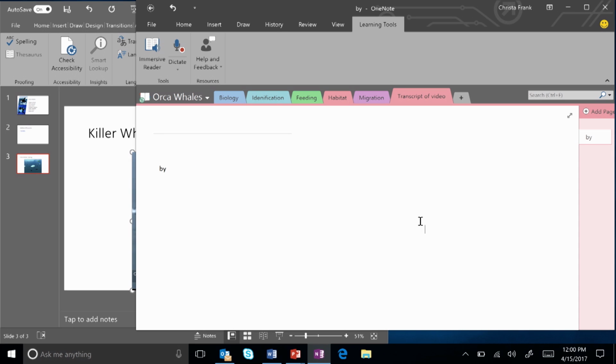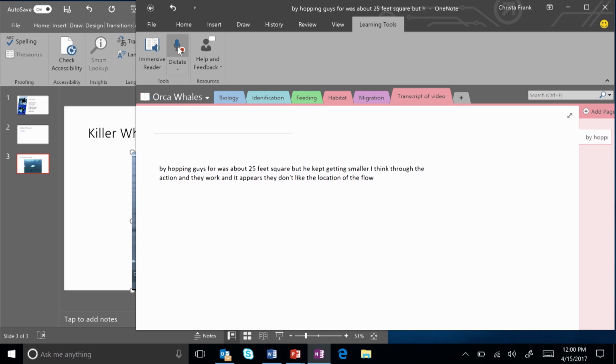Spy hopping. The ice floe was about 25 feet square, but it kept getting smaller, I think, through the action of the orca. And it appears they don't like the location of the floe either.